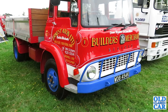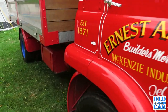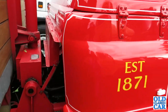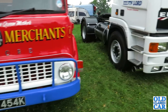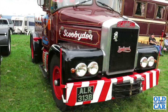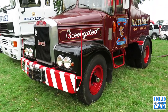The Bedford TK, 1972. Like I say, the TKs didn't have a tip forward cab, which was not always ideal. They had these access panels here, which hinge up, which did grant you some access to the engine, but otherwise you'd have to go through the cab. Whereas the Ford D series had the tipping cab, which was a real benefit to many operators. ERF, and Scammell rather. Scooby-Doo, this appears at many, many events locally throughout the year.